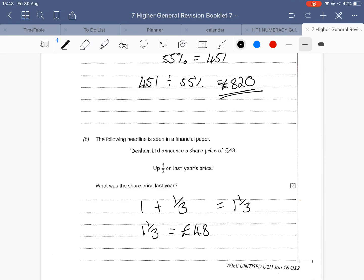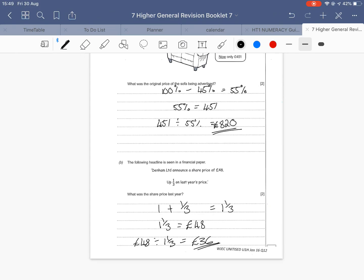Same principles as above. All you need to do is divide that. So if you do 48 divided by 1 and a third, you get your answer. Now obviously you want to go lower because it was up from last year. So £48 divided by 1 and a third is £36, which makes sense because it's a lower price. If you find a third of 36, well, a third of 36 is 12, add on 12, 48. So we know that's correct.